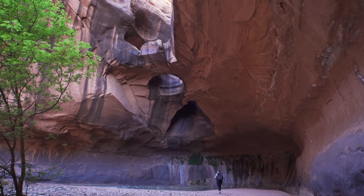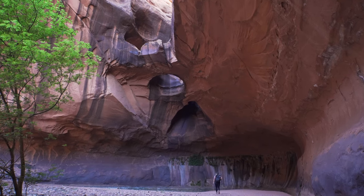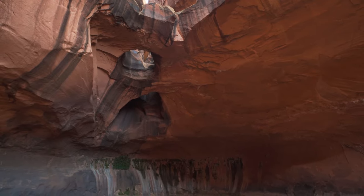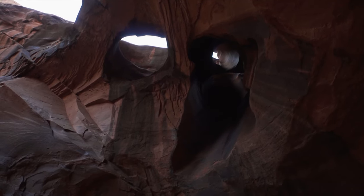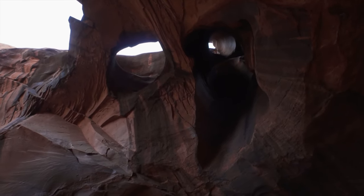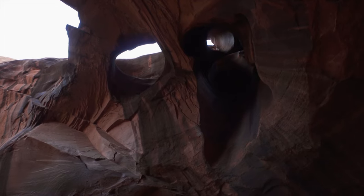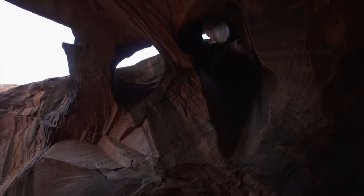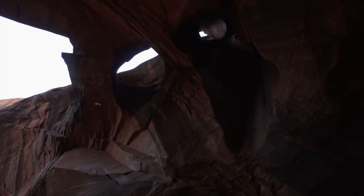The Golden Cathedral is an enormous sandstone amphitheater with an overhanging roof perforated with three large skylights. To most, it would seem that this is a dead end with no canyon beyond this point. However, Neon Canyon can be explored from the top down by adventurous and skilled canyoneering teams, with their last rappel directing them through the skylights of the Golden Cathedral.